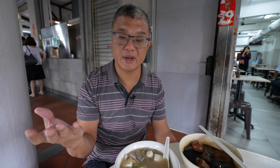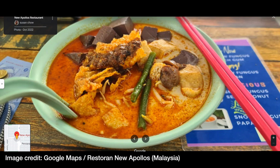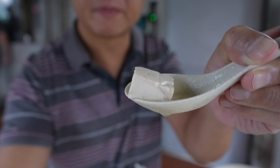That said, pig's blood is still very popular across many other Asian countries. So anytime you want to try pig's blood cake or pig's organ soup with pig's blood, just head over to Malaysia, Thailand or Taiwan, where they have their own versions of pig organ soup and you can have your fill. But unfortunately, you just won't get it in Singapore. The banning of pig's blood also explains why the dish has tofu.